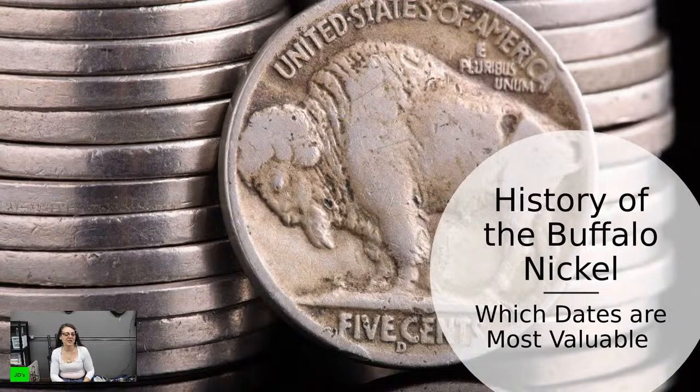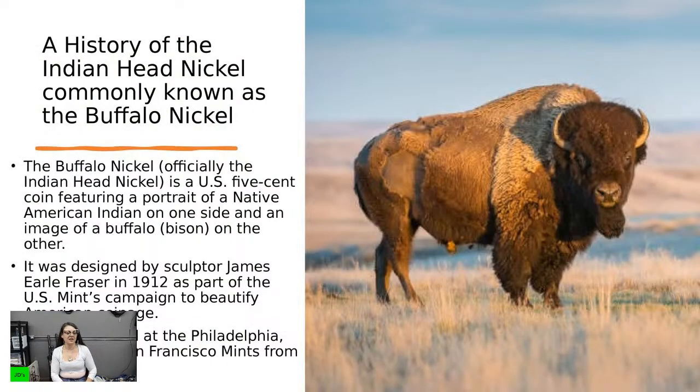Today, we are going to talk about the history of the Buffalo nickel and which dates are most valuable. So I know we come across a lot of these in the estates, probably in large quantities. Usually when you find them, maybe you only come across a couple in a collection, and for the most part there's only going to be a small handful, like most coins, that are truly valuable.